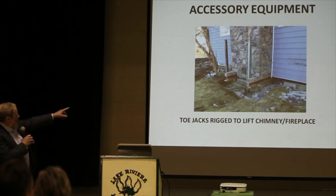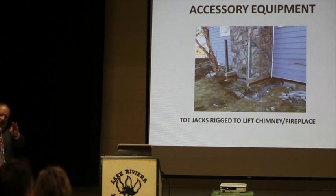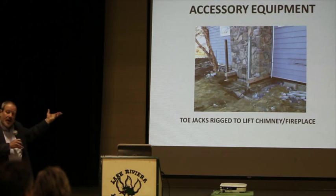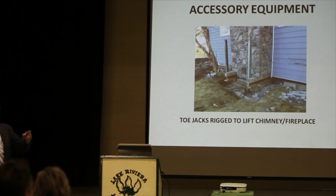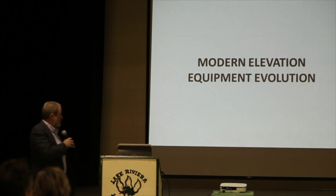So you have steel beams. We cut some holes on the corners of the fireplace, run steel beams in to intersect with the other frame that's under the house, put some wood cribbing on top of that steel beam to provide a cushion against the stone, initiate the jacks with the rest of the lifting of the house, boom, it pops off of its concrete block foundation and up it goes with the house. So you can retain your fireplace in the new elevation.